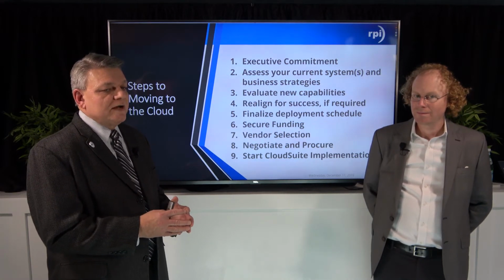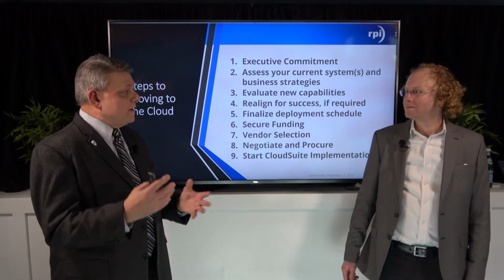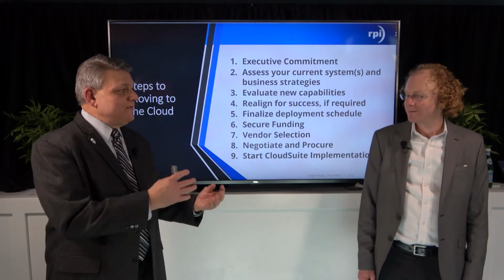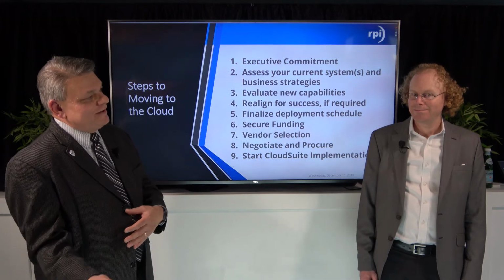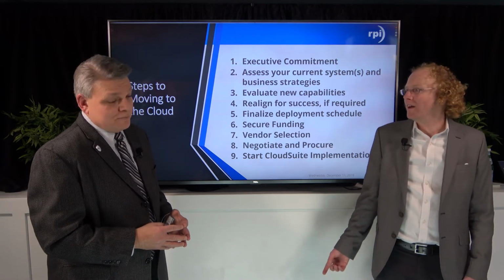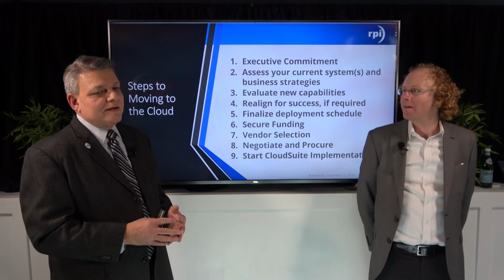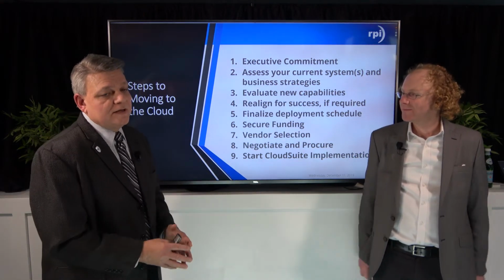And then step 5 is finalizing the deployment schedule, depending on the modules and the work streams involved. Is it phased, multi-phase, single phase? What comes first? Finance, HR, the age-old decision of... Everything you've been talking about so far really goes into project scoping, right? Project scoping, right. Really putting the boundaries of what... Putting the boundaries and identifying, if you will, the cost and cost savings of migrating to the cloud.